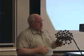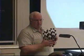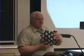And this is a crystal structure of graphite. Anybody know how I can tell? The atoms are black, right? Carbon. So this is carbon. A little tag on that too. The little tag says graphite. But I didn't read it. I knew the atoms were black.